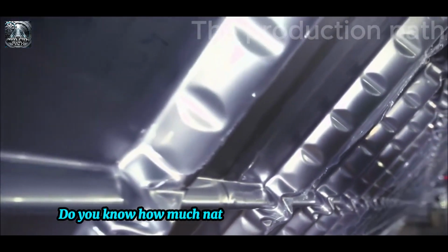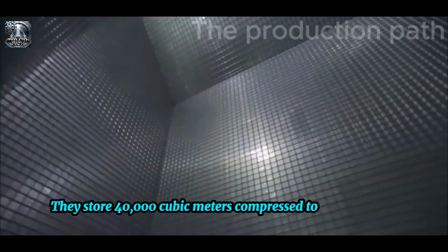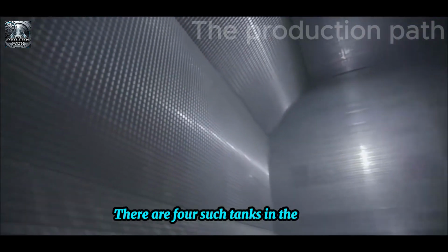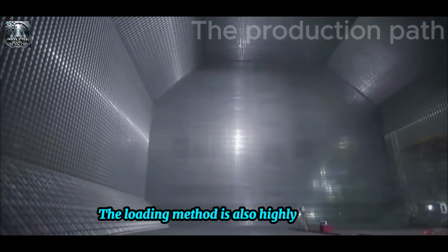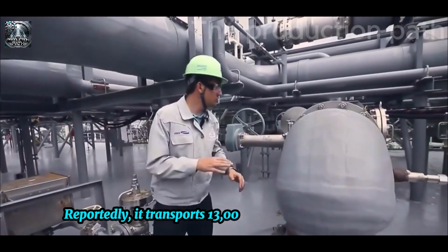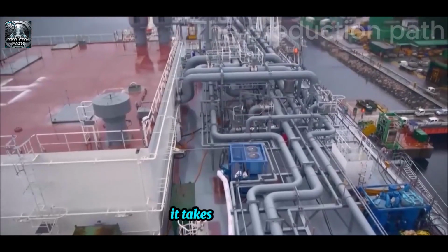Do you know how much natural gas the tanks can hold? They store 40,000 cubic meters compressed to 1/600th of the original volume. There are 4 such tanks in the ship. The loading method is also highly unique. Let's look at this special loading pipeline. Reportedly, it transports 13,000 cubic meters per hour. To fill the tanks completely, it takes a full day.